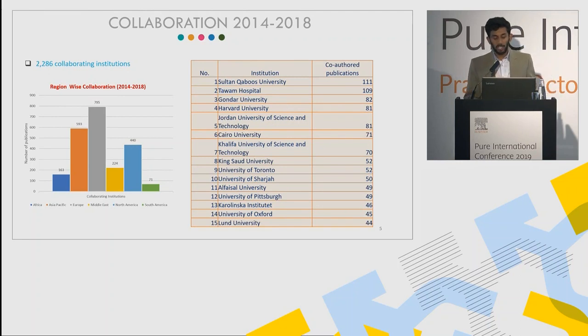Actually, we are not using Pure very well for reporting. Mainly we are using SciVal. Pure we are mainly using for comparing between some faculty, comparing between departments, this kind of detail. We are not getting these details from SciVal directly. From SciVal we can compare different subject areas, how research is happening between different subject areas. For comparing between different departments and colleges, we are using Pure.